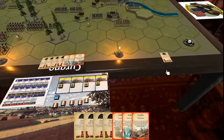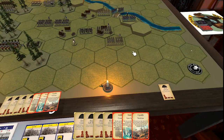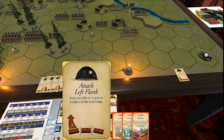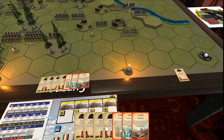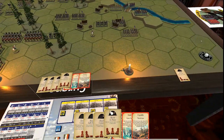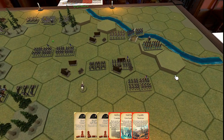Okay. So, you can grab your card now. It's my turn. I'm just moving all my cards to the right, so when I get them, they'll come together, and I don't have to organize them. Oh! We are going to recon in force. One each? That's correct. All right.